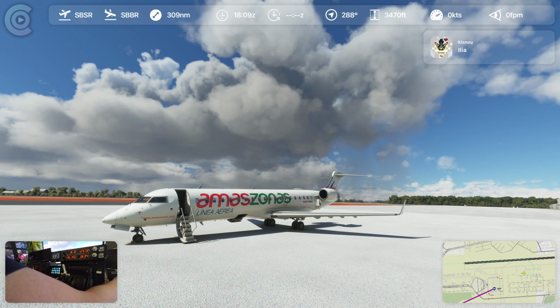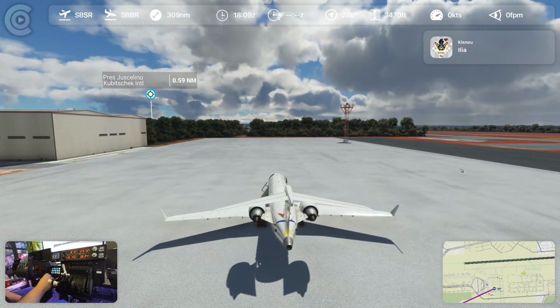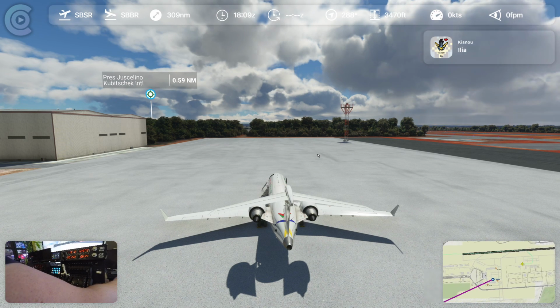I'm just looking at the little nav map. According to the nav map, there are gates way back there. Oh, the actual airport is ahead of us there. We went to the general aviation parking over here, so we didn't quite make it to the right gate. If you can see that in the little thing, we should have parked somewhere down here, but that's all right. That'll do it for now.